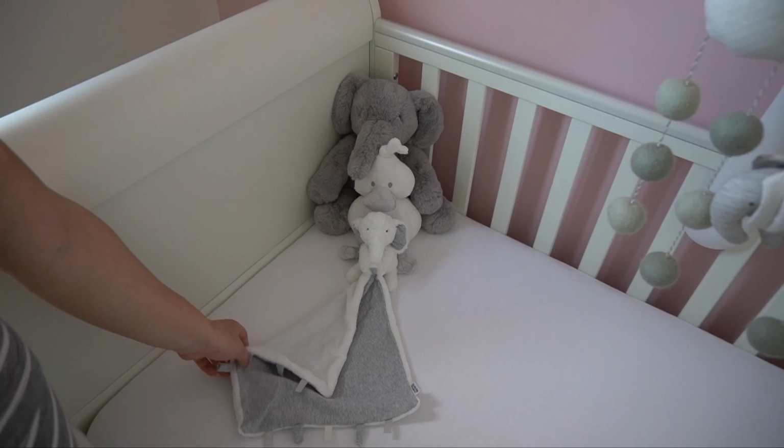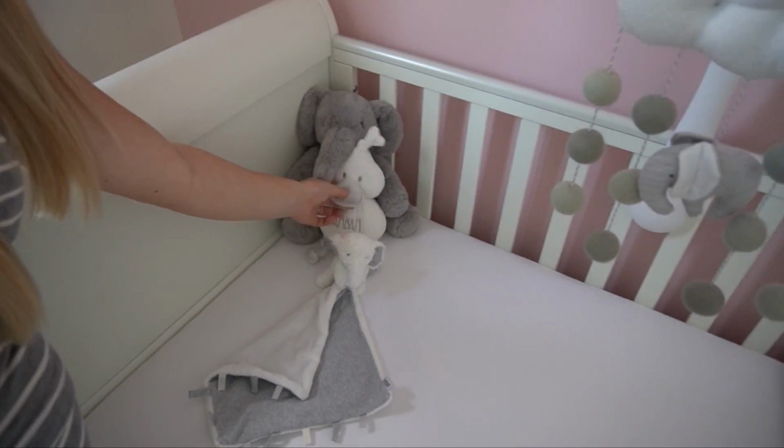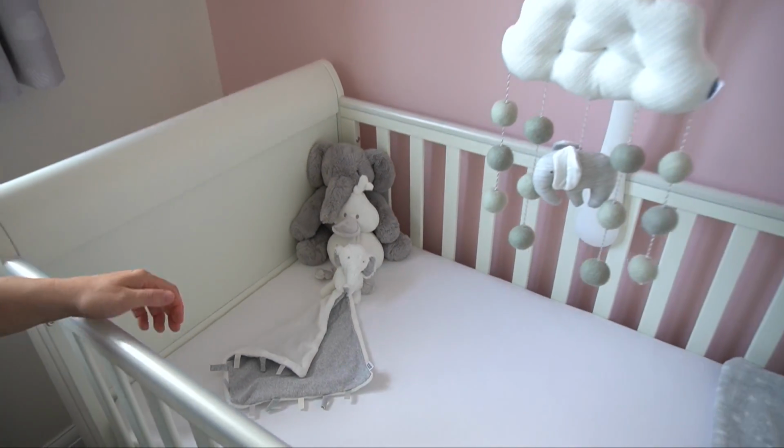And then she's just got some little toys in here and her elephant comforter. This grey elephant and this comforter, both Mamas and Papas. And then my mum bought this Bam Bam Duck, which is also like a rattle, which is super cute. Very cute. I love that.